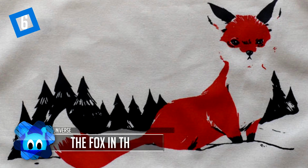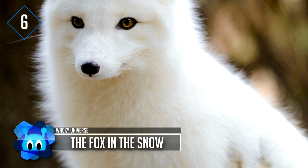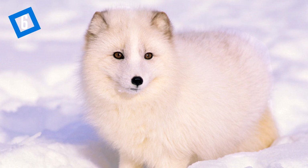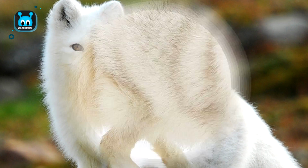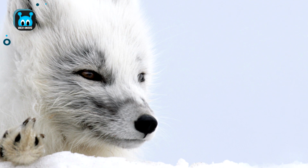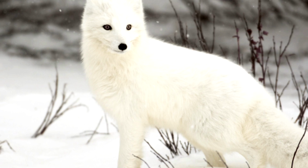6. The Fox in the Snow. Also a song sung by Belle and Sebastian, and now meet the real fox in the snow. The Arctic fox is common in the Arctic Circle, and they have very thick coats to keep them warm in the snowy conditions, where temperatures can get as low as minus 70 degrees Celsius, or minus 94 degrees Fahrenheit. They eat any small rodent they can find, as well as fish and the carcasses left behind by bigger animals.